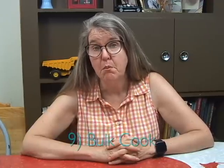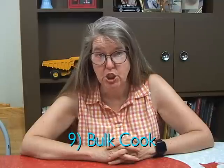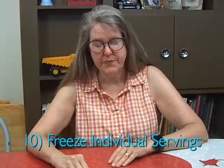Rule number 9, bulk cook. I cannot tell you how much money this has saved me, ultimately how much time this has saved me, and how much this has allowed me to use what I have on hand and not throw it in the garbage. This is a really, really super important zero food waste rule. Bulk cook.